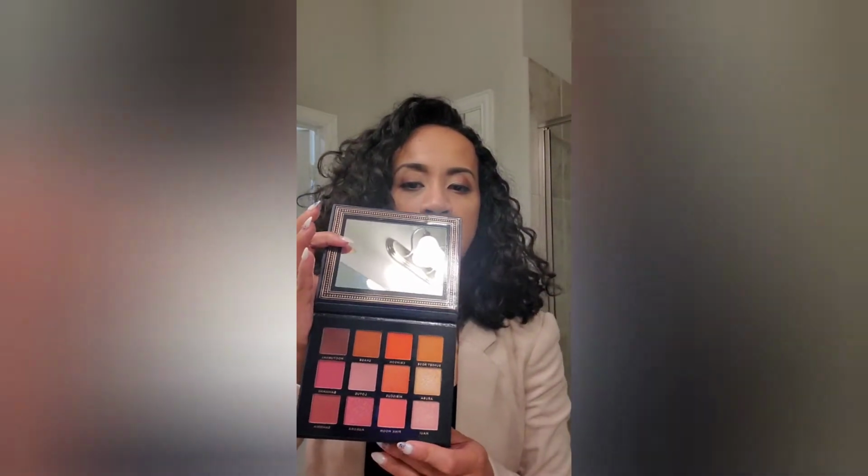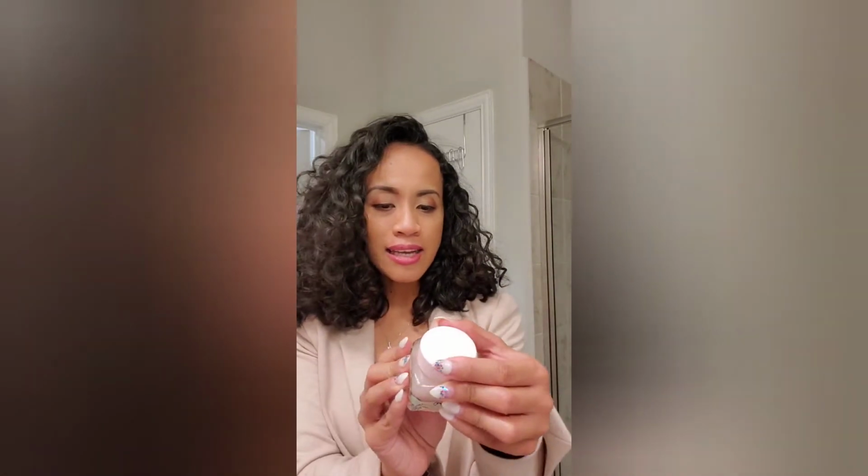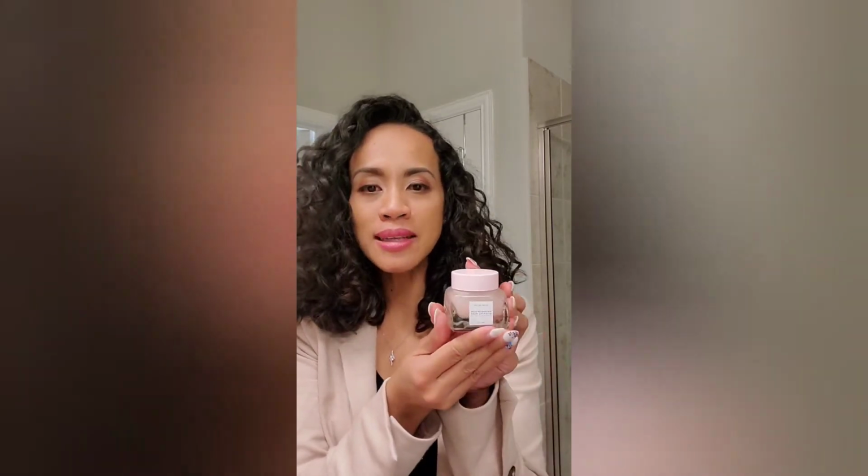Oops. Colors are so nice. And also the blush and bronzer from Wonder Beauty called Trip for Two. Lastly, last but not the least, it's the Watermelon Glow Sleeping Mask.